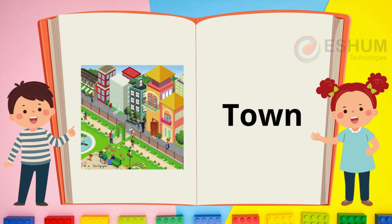Town. In the picture you see houses and a street. That is a town. People live in the town. What is the name of your town?